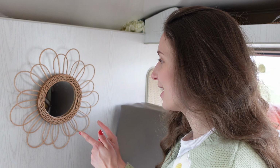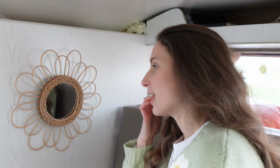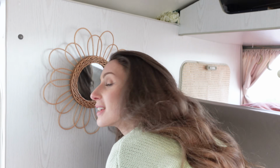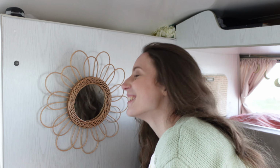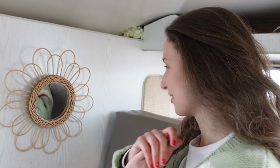On the bench right here I got a little mirror, but to see myself in there I have to make like this. Oh well. You have to use all the space we have. At least it looks beautiful.